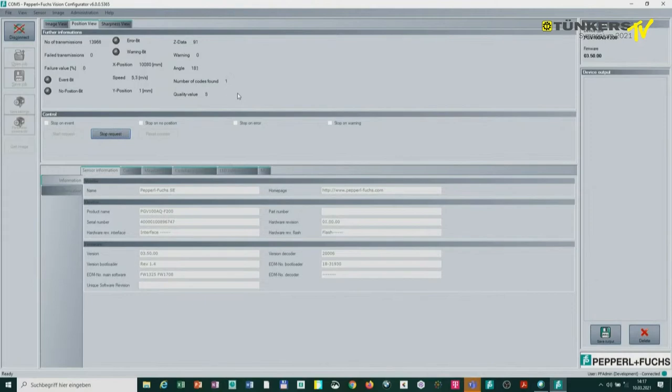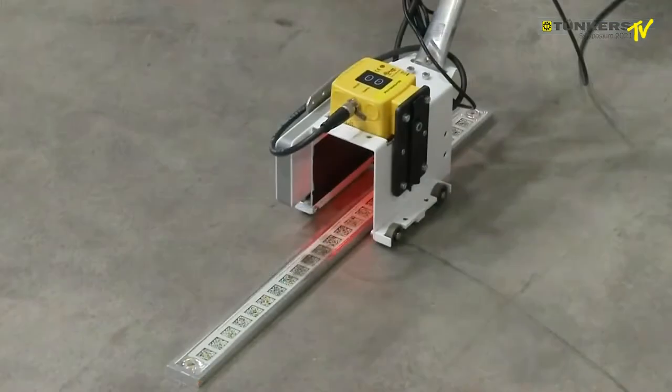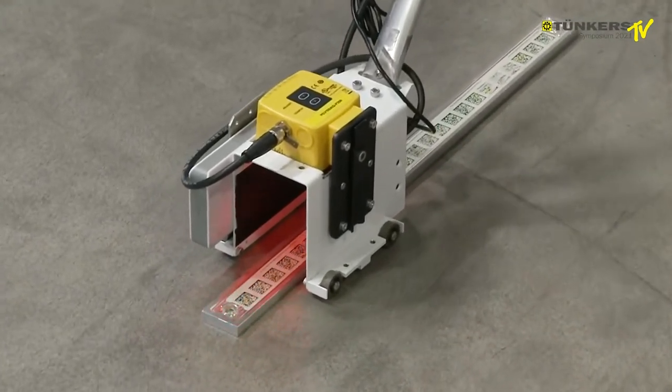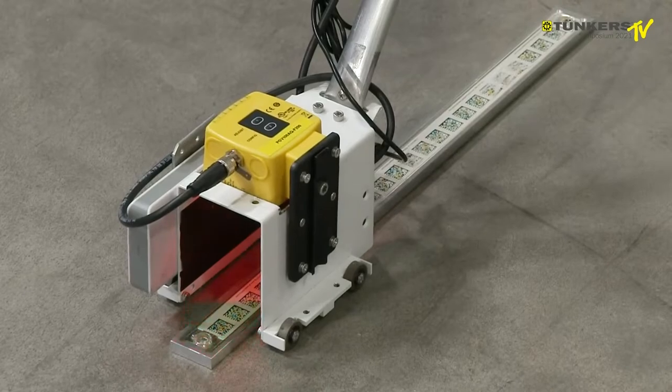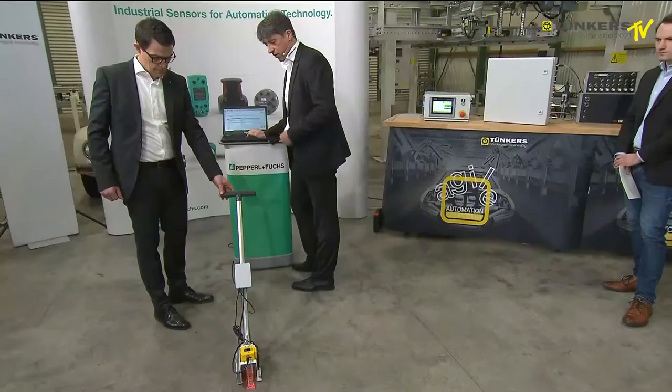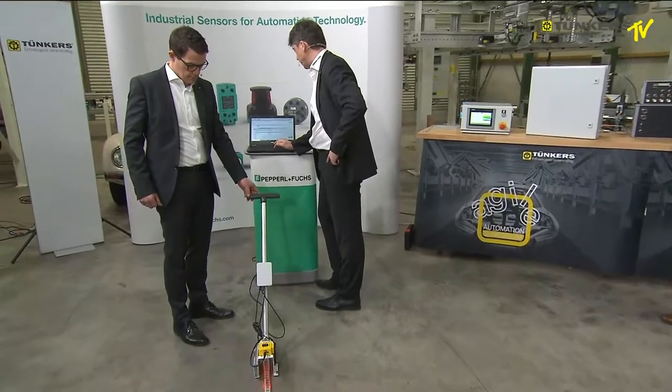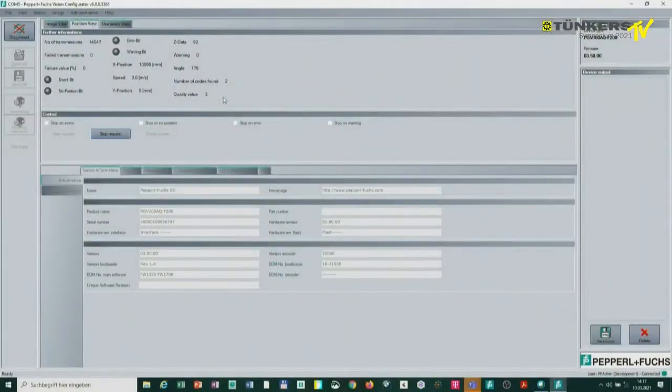The values are given in a school system, more of a German-based school system, from 1 to 6. 1 means that the grade of the code is in a very good condition, and 6 means that the grade is in a very bad condition. Furthermore, you get a grade 7. 7 means the sensor can't read any codes.